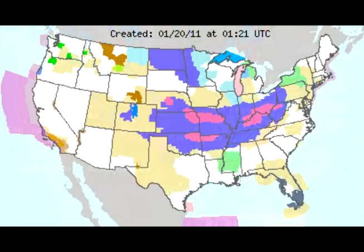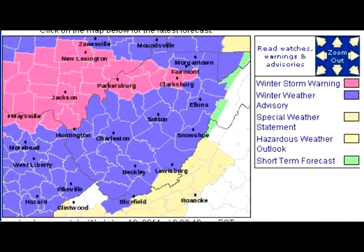This is a look at the advisories. Pink is a winter storm warning, and that's where we expect to see heavier snow, and the purple is where we have the advisories, and it's very easy to see that many of us are expecting to see some snow problems Thursday night and Friday. Most of these will drop off on Friday, except the mountains of West Virginia, some places holding on to that advisory until 1 a.m. Saturday.